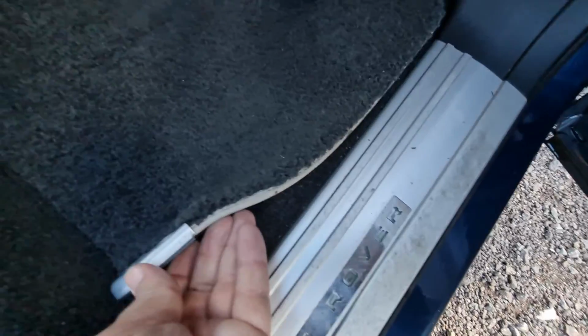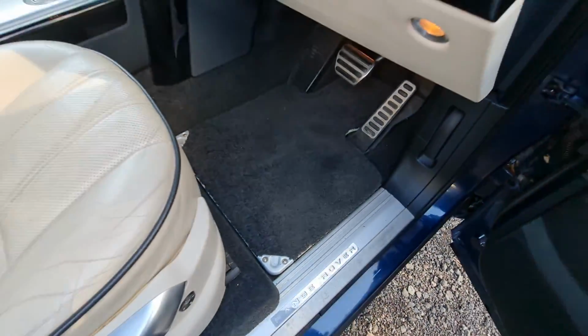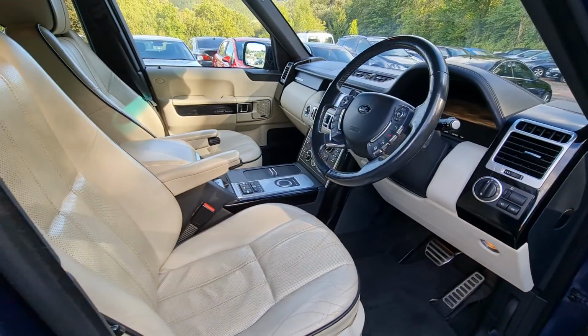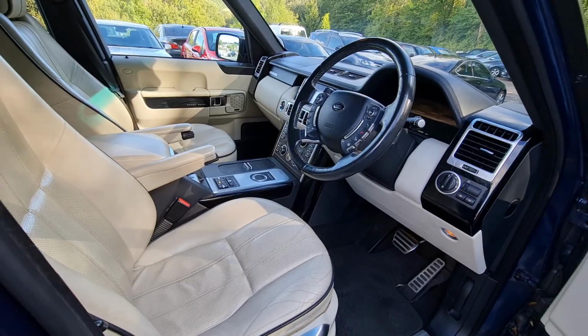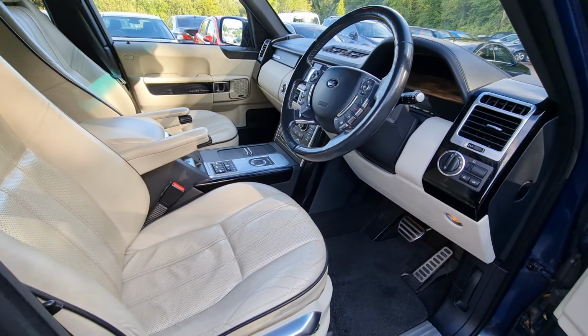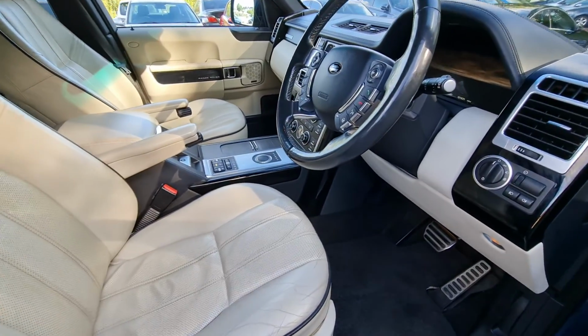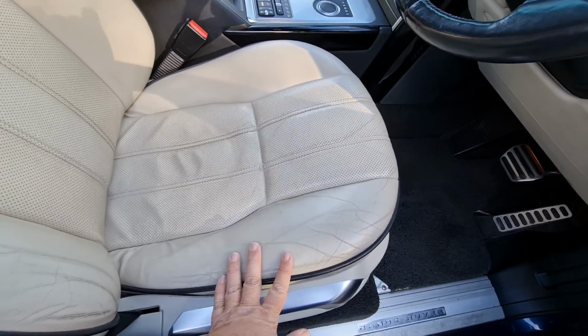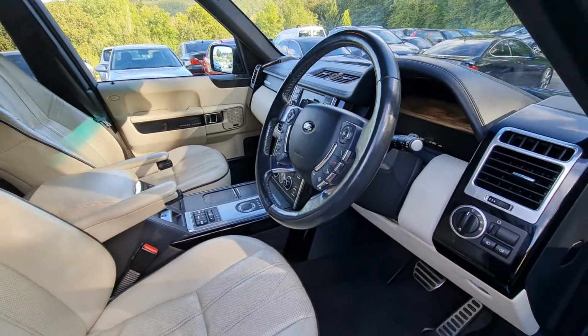You can see how thick the pile is on those carpets. They are rubber backed as well, so they're very hard wearing. But I have got the full rubber mats in the boot to swap over as well when need be. It's a nice interior in here. I like the fact it's got the darker carpets. They're much harder wearing than the light. Obviously the leather's the light coloured, but as you can see, they wear very well. And you'd never think this car had done 120,000 miles.